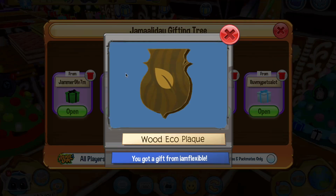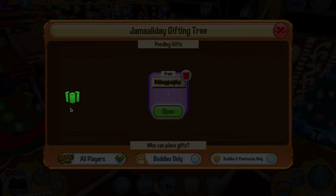Ooh, a yellow gift. Oh, a wood eagle plaque. Okay, I'll stay confused because this is also in AJ Classic, right? I'm not going crazy. No, there definitely is one. Well, thank you. There definitely is one in AJ Classic.